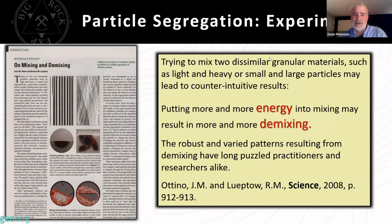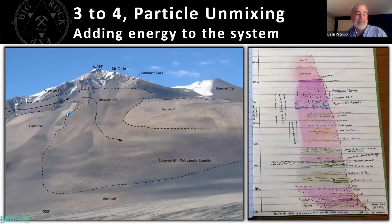It's not in the geology literature, but trying to mix two dissimilar granular materials, such as light and heavy or small and large particles, may lead to counterintuitive results. Putting more and more energy into mixing may result in more and more demixing. And we actually see this beautifully in Antarctica. And we see it right here.